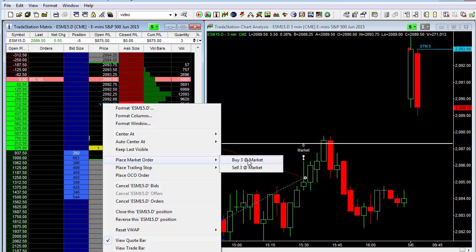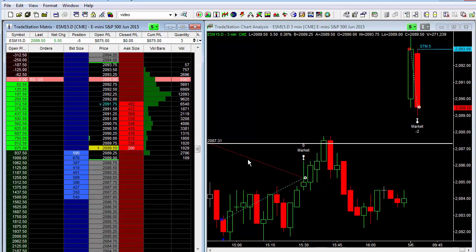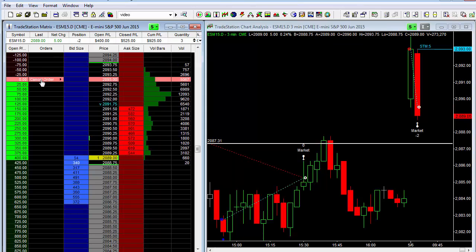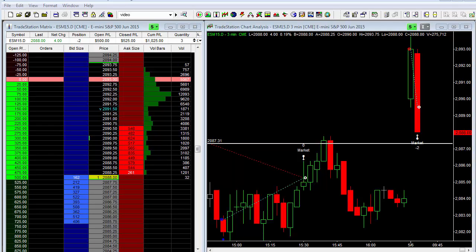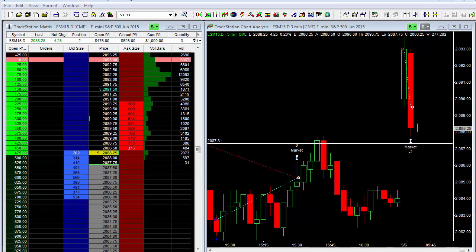So again, this is the initial reaction. This is weakness. Order filled. Here we go. Just locked in $525. Let's take this off because now we've only got 2 left. Look at it: start off with a small position. We had 5, now we've got 2. We've locked in $525 on that first push to the downside.